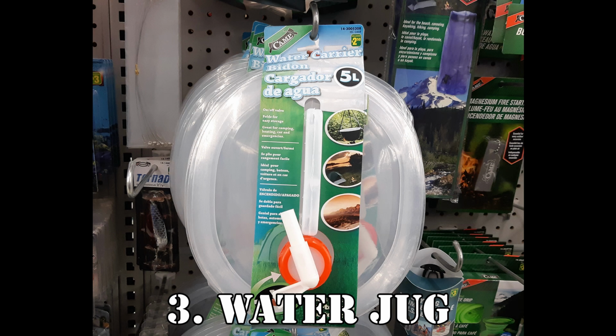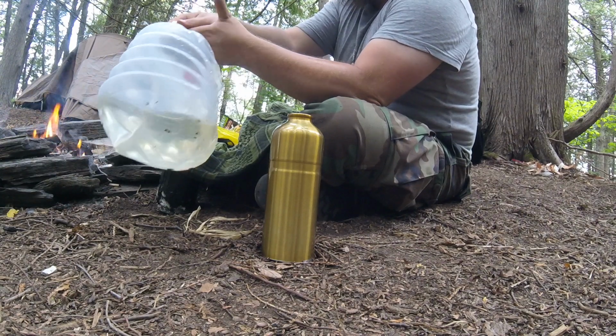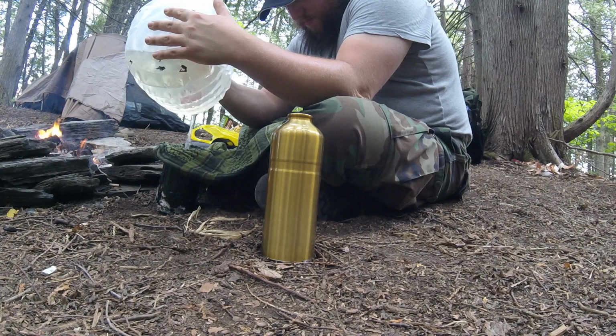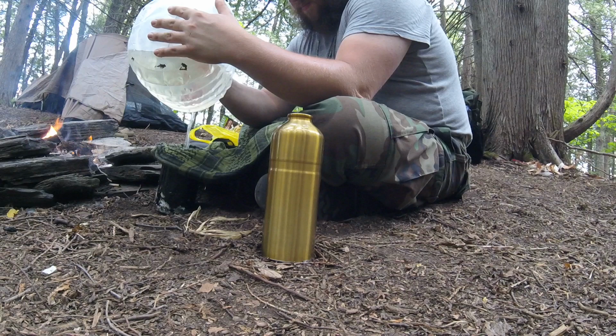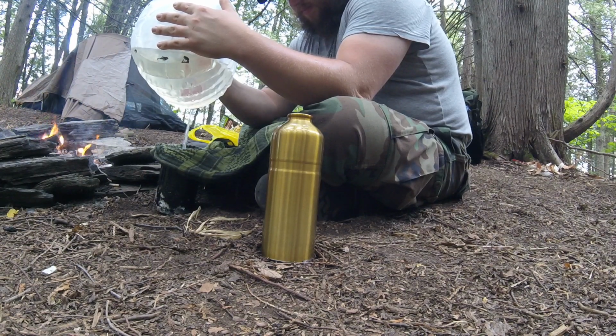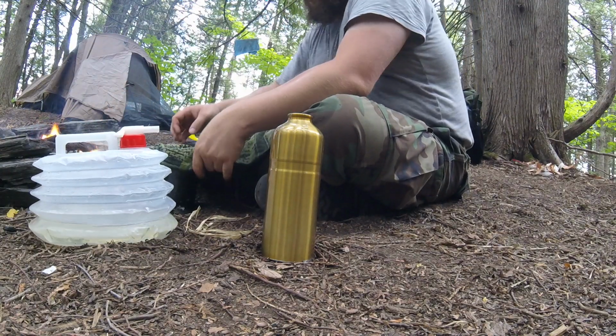Number 3. Water jug. Storing water while camping is important, and it can be a bit bulky having full-size jugs and bottles to lug around. To save space, these accordion folding water jugs are great for storing moderate quantities of drinking water while at camp. I actually have one of these myself for some of my trips. They seem to hold up well to repeated use, just keep away from sharp objects. You can also find these in the seasonal camping section.